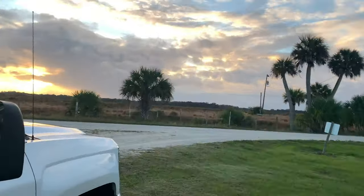We just made it out here to the hunting grounds. As you can see, it's really nice out here. So what we're gonna do right now is drive around, look for different spots to set up, and go walking around in the trails and the bushes and try to spook up quail.